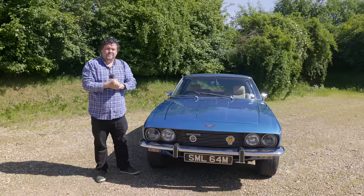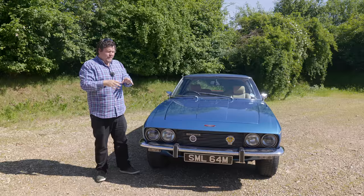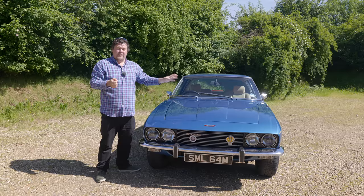Jensen was also not a company without ambition, because the Interceptor spawned the very similar looking FF, the first production car in the world with four-wheel drive that wasn't a purpose-built off-roader, and they produced that between 1966 and 1971. Unfortunately, during the design process, nobody had the foresight to realise that people around the world would be interested in such a car. So when they built it, they made it only available in right-hand drive, not thinking that actually most of your customers for a four-wheel drive variant would actually be in left-hand drive territories. For that reason, they only shifted a few hundred of them.